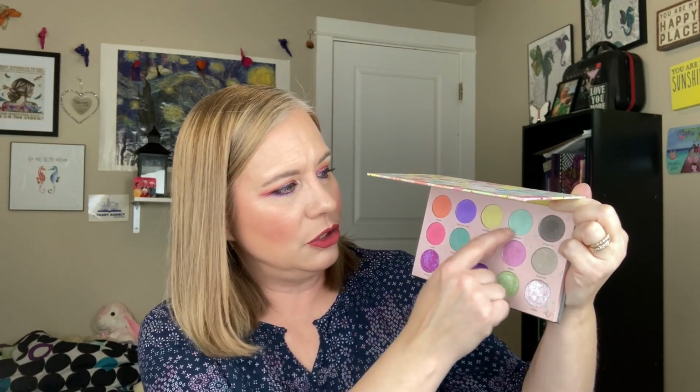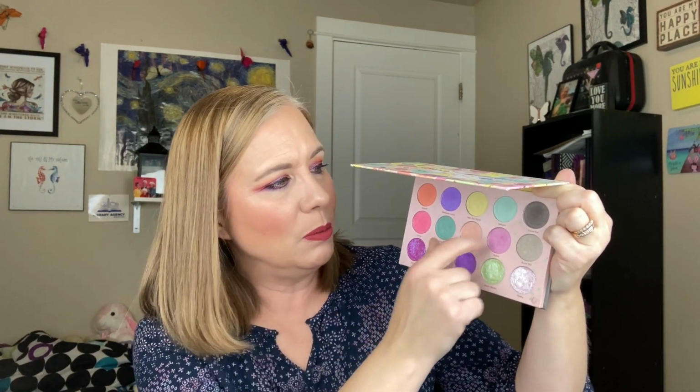But I will say that as I was putting my looks together, these two mattes in particular, I did a 2 looks video with this palette. These two mattes in particular were very powdery, very chalky looking, and I just didn't like how they looked really. I mean, I did end up liking both looks that I created. They were nice, but this is just not a palette that I'm gonna pull out and use on its own.